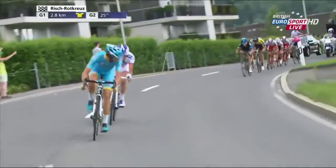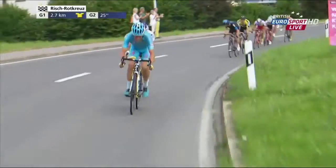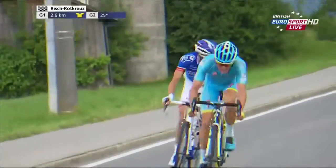Fuglsang it is that establishes an advantage. Pinot realises he's got to ride to get back on the wheel, and Geraint Thomas it is that feels that he's got to do a job to close it. Yeah, Tom Dumoulin, what has he got left in the tank? Tom Dumoulin riding very, very strongly.